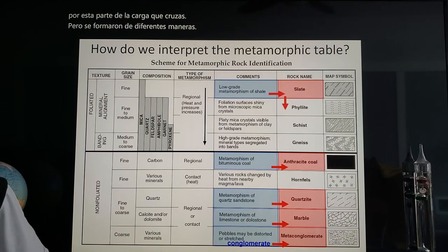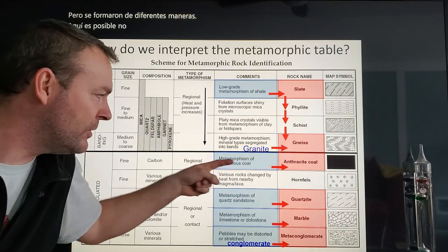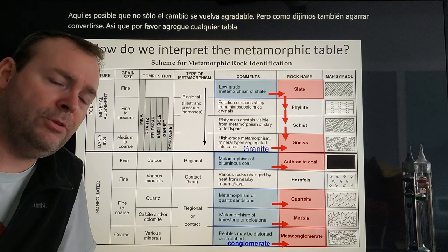All right. One last thing I'd like you to add on this chart here. It is possible for not only schist to become gneiss, but like we said, also granite to become gneiss. So please add that into your reference table's chart. Heat and pressure on granite will also turn it straight to gneiss.